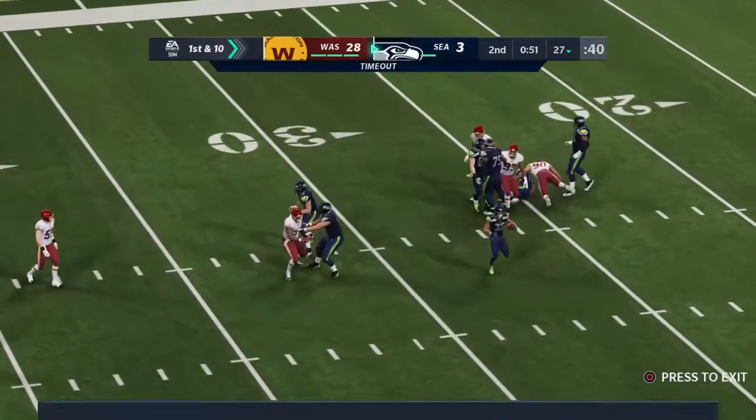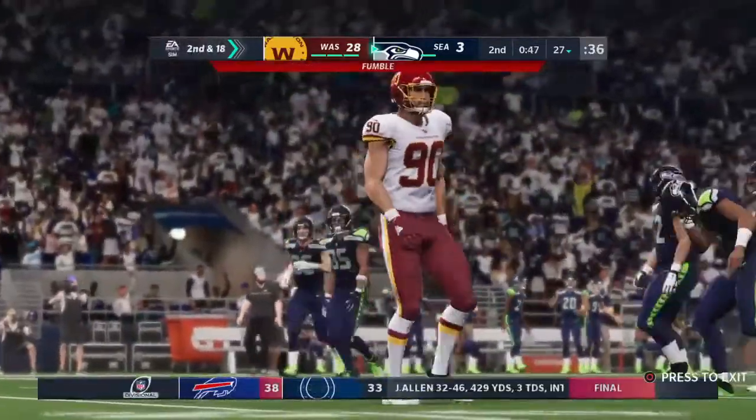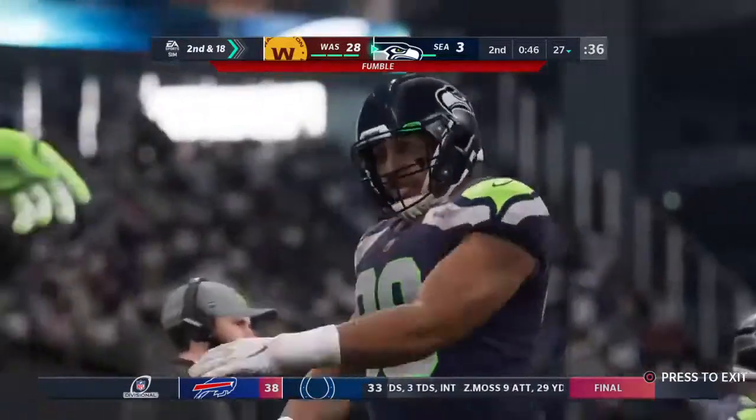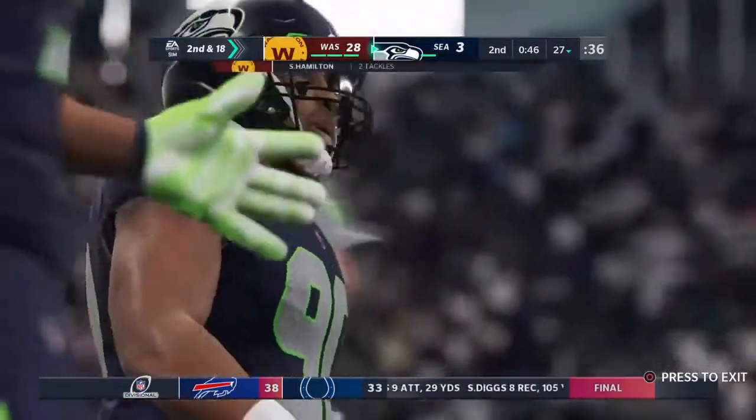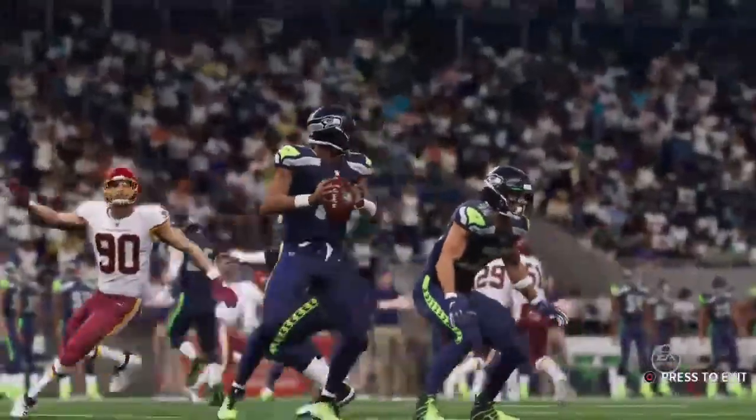Nowhere to go here. He lost the football. Jameis Winston sacked. Much like a running back going through the line, quarterbacks have to be aware of protecting the football as well. He left it exposed that time, wound up having it knocked free, but fortunately had an alert teammate who was able to get it.